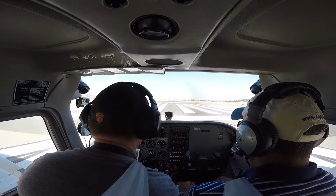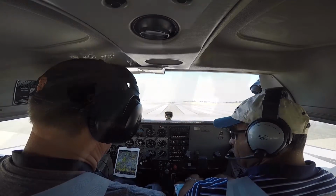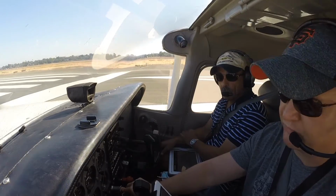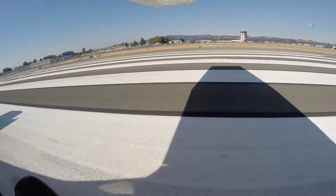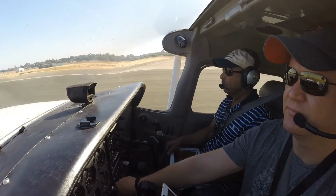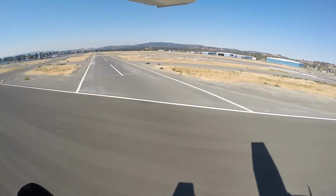33 Bravo, hold at the intersection of 19 right and taxiway Bravo, short of runway 32 left, traffic landing. 33 Bravo, hold short of 32 left at Bravo. 2448 Bravo, right cross approved, runway 32 right, clear for takeoff. 32 right, clear for takeoff, right cross and departure approved, 48 Bravo. 33 Bravo, remain on 19 right. Remain on 19 right, 33 Bravo. Current wind 330 at 7 knots. 33 Bravo, 19 right, cross runway 32 left, then contact ground. Cross 32 left and over to ground, 33 Bravo, thanks.